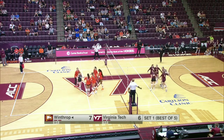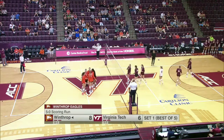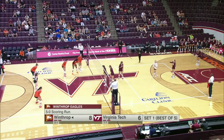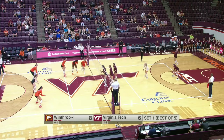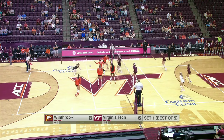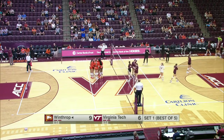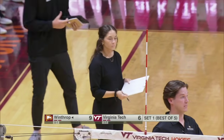Southpaw attacks it just long. Berg unable to keep it in. But Murray has been a staple on this Winthrop team at the setter position. Posted 897 assists. That was second best in the Big South Conference a year ago. This one blocked and finds the floor for the Eagle points. Rachel McCoolum, redshirt sophomore, able to give the Eagles a 3-point advantage.